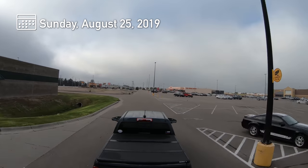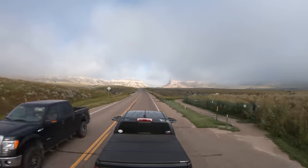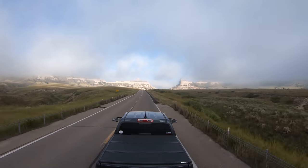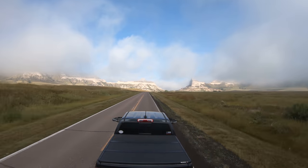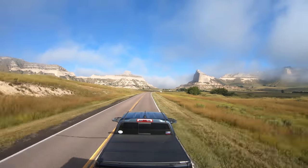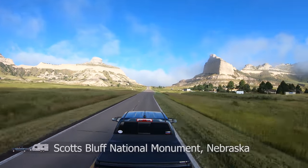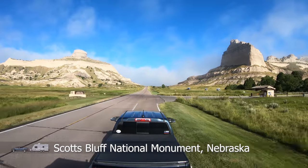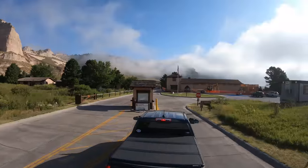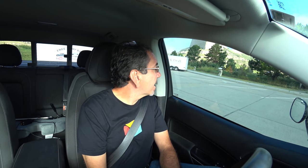Very foggy morning here, but hopefully by the time we get to the Bluffs... Oh wow, look at that! It is starting to burn off before our very eyes. There's no one here. Good morning. It says no oversized vehicles or trailers on Summit Road, so I guess that settles it.